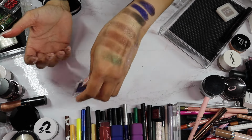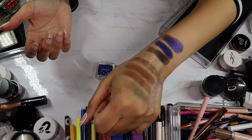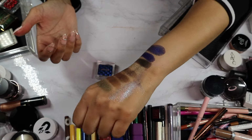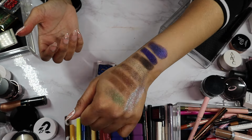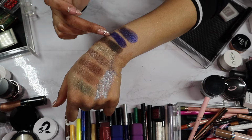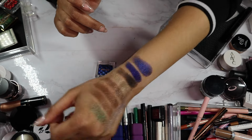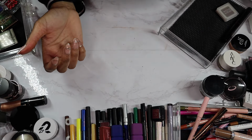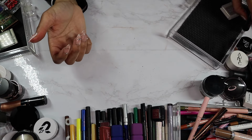Probably not. I will say that the way the light hits this has a little bit more reflect. It's not duochrome or multichrome or anything like that, in my opinion. It just kind of hits the light. So this one, even though this one is more pigmented, this one has more impact. I don't even know if the lighting is picking that up. So for that reason, I kind of want to keep it. So yeah. And then I have this bad boy.